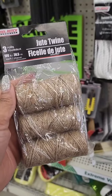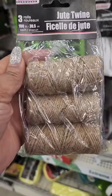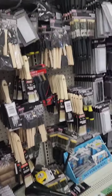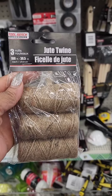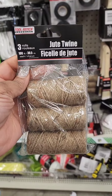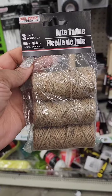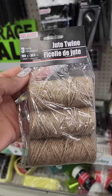If you're looking for twine, they normally have it down the craft aisle, but you're only going to get one roll. Down the tool bench section where they have their hardware supplies, I've never seen this before. You're going to get three rolls of jute twine, 100 feet, for the same price as a single roll. It's great to keep in your craft stash, and if you can get three rolls for $1.25 instead of one, I would go for that.